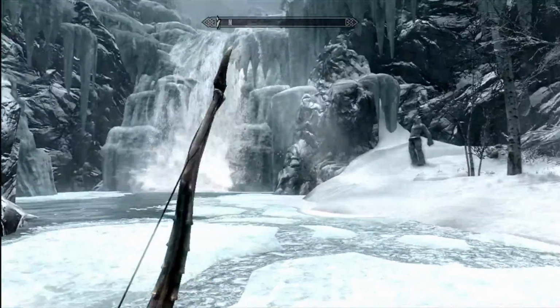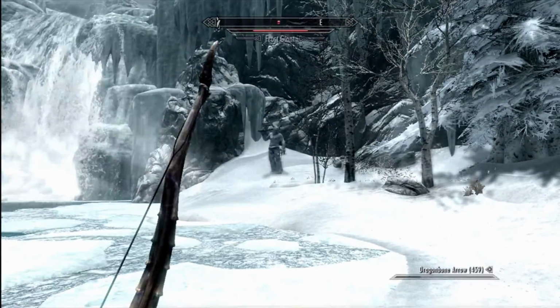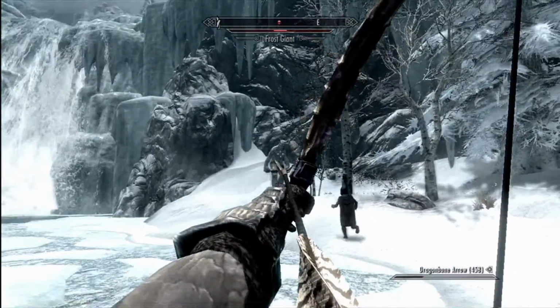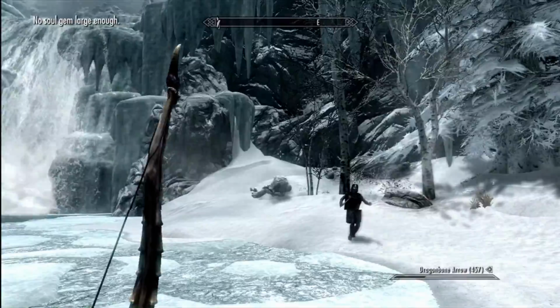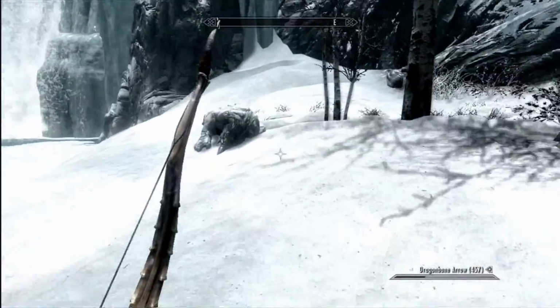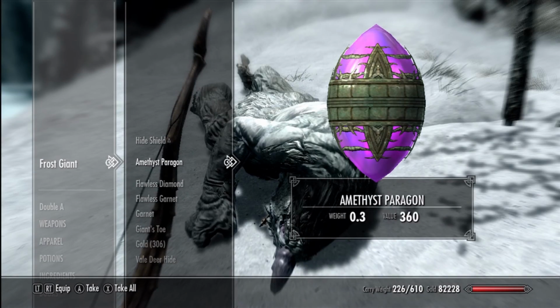But as you progress, getting to our next way shrine, there's a giant over here, and we're going to go ahead and take him out. Where'd you come from? That'll teach you. And he's not going to have the emerald one, but he's got one of the other ones. There it is.